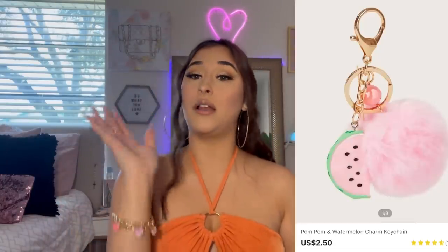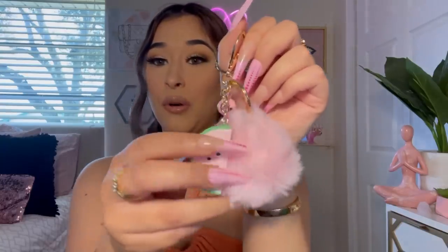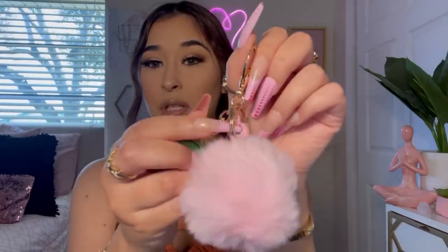Okay, so I've been a little obsessed with keychains. I don't know what it is, but yeah. So I picked me up this watermelon puffball keychain. So I'm thinking of hanging this on my travel bag, my Juicy Couture travel bag. So it comes with this watermelon. Look how pretty. It comes with a little bell, and it comes with the puffball.